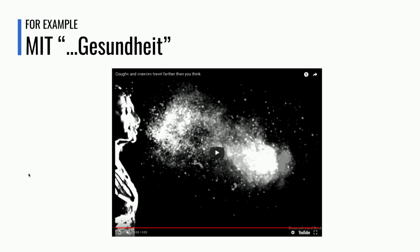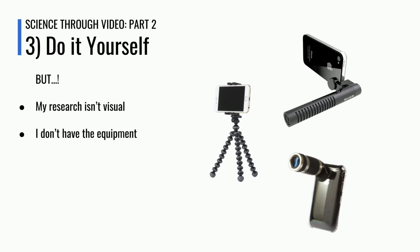Obviously, this wasn't shot on an iPhone. This is using specialized equipment, but you can start with your phone. You can also beef up your phone a little bit. If you're going to use your phone to film stuff happening in your lab, do get a little tripod for it. These things are super cheap. If you really want to be kind to us, get a little external microphone so that the sound is a little bit nicer. But I'll talk about why things like a stable shot and good sound are important a little bit later.